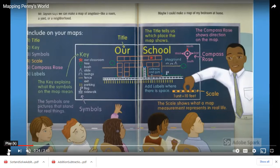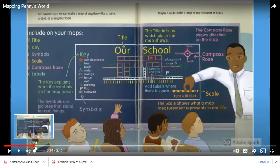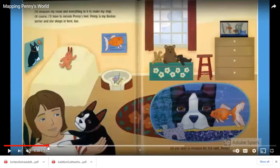Oh, look, this class made a map of our school. If they're looking down on the school, there's all these hallways and classrooms. That's what ours would look like too. There's the cafeteria and gym. There's the playground. Oh, look, it tells you what these symbols are. This green circle is a tree, and the tree is right there. Oop, and another tree is right here. Oh, look, this is her bedroom. This is what she's going to make a map of.